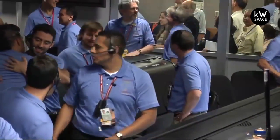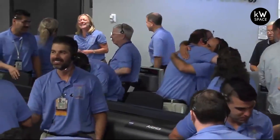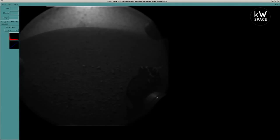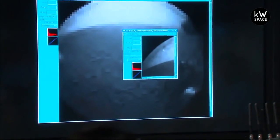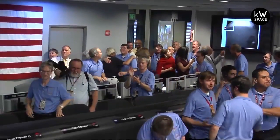Fantastic. So there could be more. If we wait, we might get. Oh yes! This is the high res. This is the 256 by 256 image. This is a higher resolution. You're seeing dust particles on the window. You can see the horizon there in the background, and there is the wheel of the rover safely on the surface of Mars. I can't believe it. This is unbelievable.